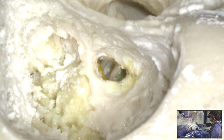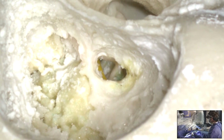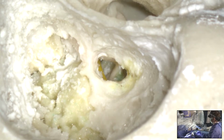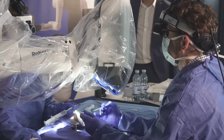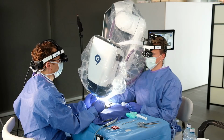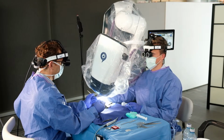Okay. So, are there any questions so far? Not at the moment. Maybe we can show the application with middle ear prosthesis. Okay, so we change our point of view.